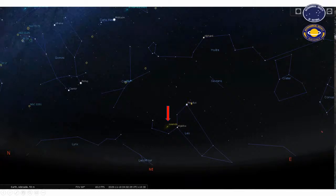Regulus is probably the best point of reference that you could use. It'll be the brightest star in that part of the sky, and the arrow is pointing to the area where the meteors seem to come from. Now, of course, they won't come just from that point. The debris field is quite large, but they will all seem to radiate from around about there somewhere. So have a good look at that.